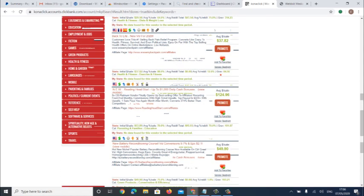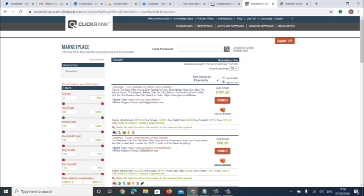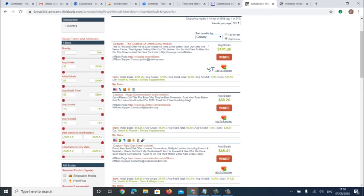You don't just go to ClickBank and search for any product you want to promote. These are the product categories. I like self-help, I like software, and I like anything make money online. But if you want to find a product to promote, just go to the search and sort by gravity. You promote products with high gravity. The product that comes up first is called Resurge, and you get paid $101 for promoting it. The gravity of this product is 650. Wow. The higher the gravity of the product, the better for you to promote it, and the higher your earnings.